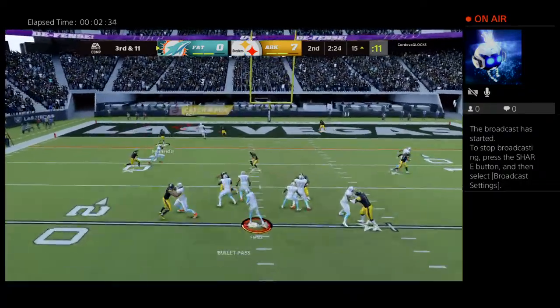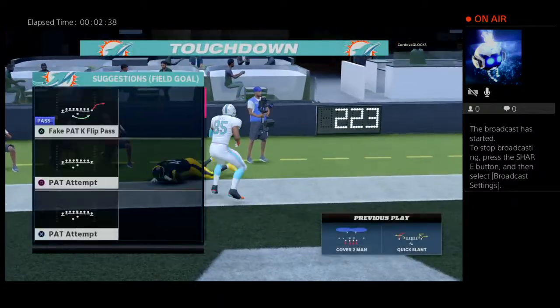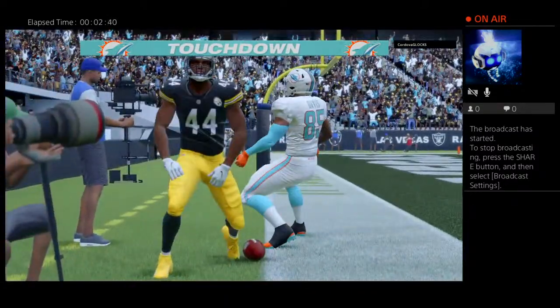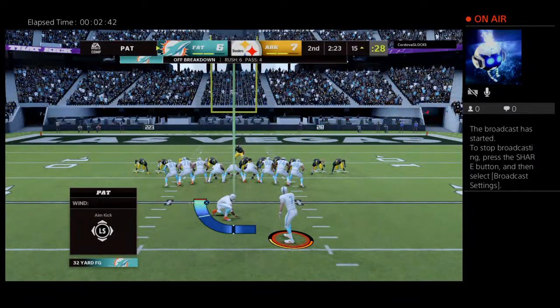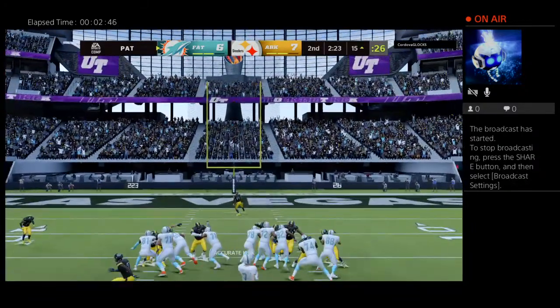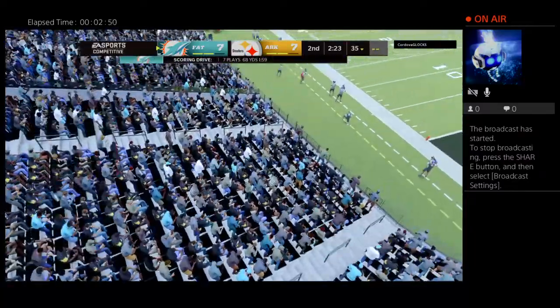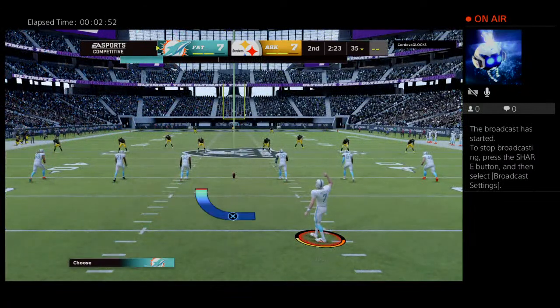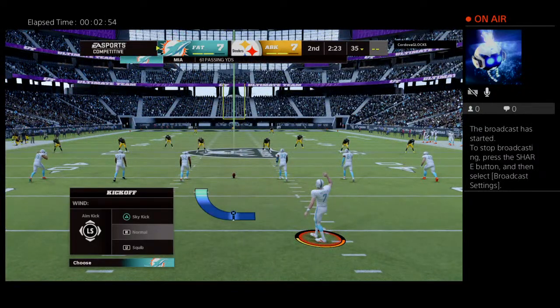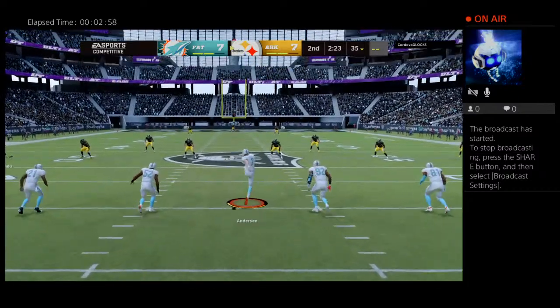Throwing on 3rd down, Fields. He's got it. Touchdown, Dolphins. Vernon Davis there to make the grab. And the Dolphins are an extra point away from tying up this football game. Extra point by Anderson, up and good. And we are tied here in the 2nd quarter. So all even at 7 now as they kick it away.